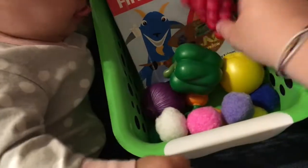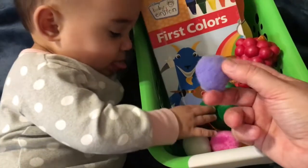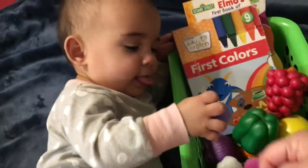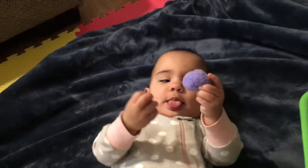So she's got a red toy, green, purple, orange, yellow. And then she loves these puff balls. And I have to watch her, obviously, because she likes to put them in her mouth.